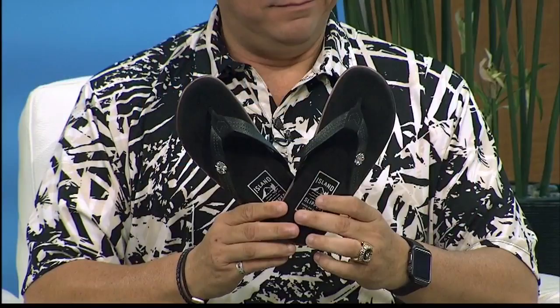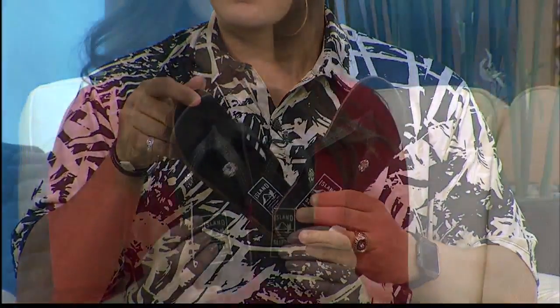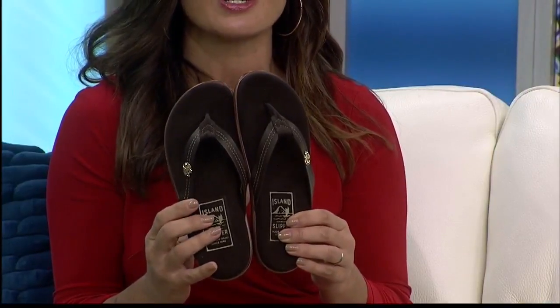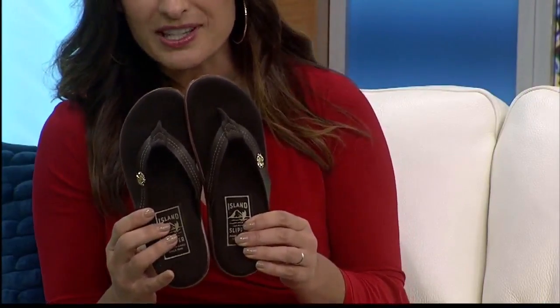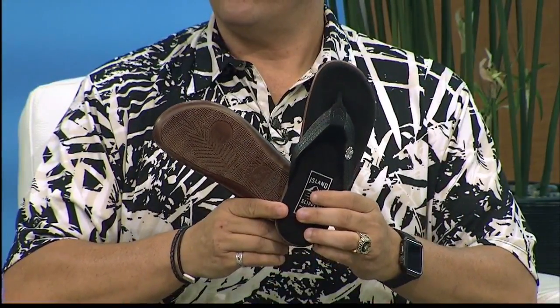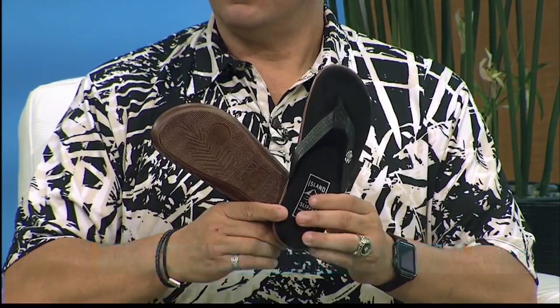That's right. So these slippers are comfortable and stylish and are perfect for a stroll around town or an evening out. You can see the beautiful hibiscus there. Now, you can find these slippers in the Ewa Wing of Ala Moana Center. Island Slipper is located on the third floor. Or if you're in the Waikiki area, head to the Royal Hawaiian Center, where Island Slipper is on the second floor. So pretty. Super cute.